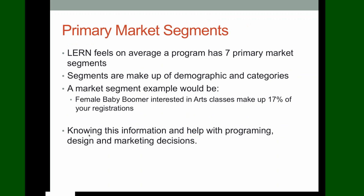We also can give you your primary market segments, which are used for marketing. And LERN preaches that each program generally has 7 primary market segments. It's the type of person taking classes with you. So an example of a market segment is female baby boomers interested in arts classes. So it's usually demographics by your categories. So we could tell you, 70% of your registrations are female baby boomers taking arts classes. And then we'll give you your top 7.